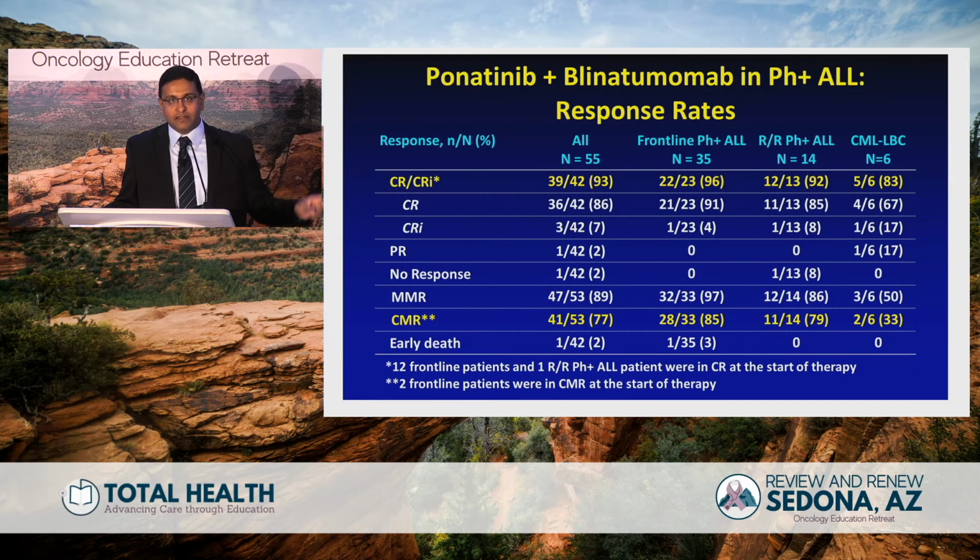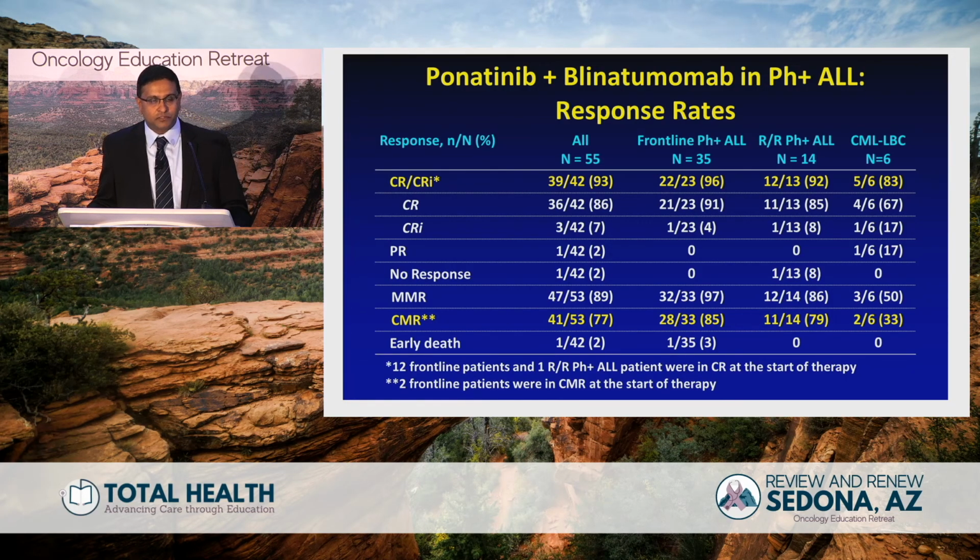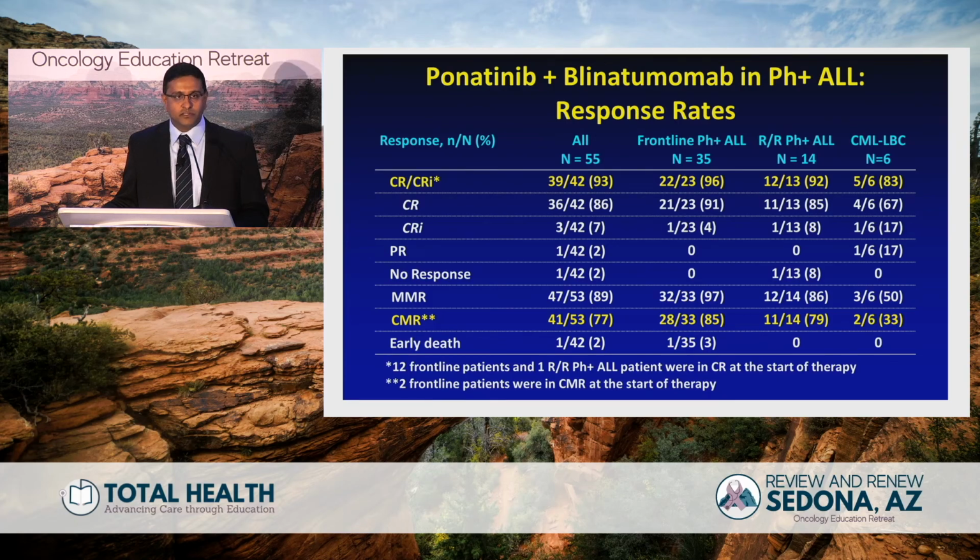So you can see in the front line, remission rates, 96% CR/CRi rate with a complete remission rate of 91% and complete molecular remission of 85%. Again, no chemotherapy, folks. Just blinatumomab and ponatinib. Even in the relapsed and refractory setting, you can see there in Philadelphia positive, high response rates.